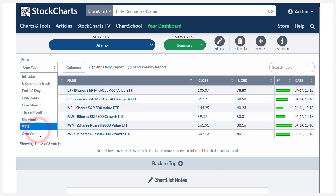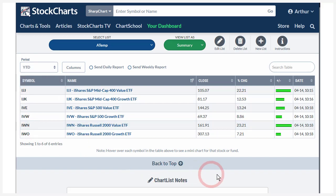So I'm going to switch this out, and I'm going to go to a year-to-date, YTD. And there we can see year to date, man, value is outperforming growth in the mid cap arena, in the large cap arena, and in the small cap arena. So 2021 has been about value. That's kind of the reopen trade.